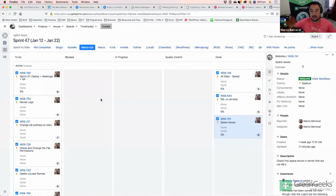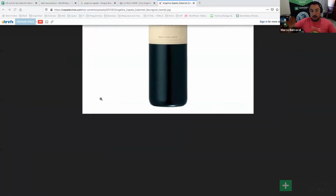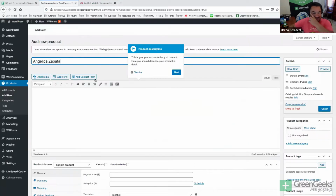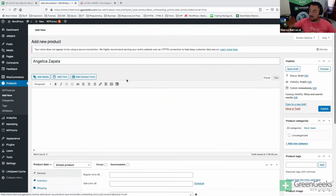So going back into our WordPress stuff. So I have the wine. This is the price for it in Argentinian pesos. Don't freak out. So if I go to here, I select Angelica Zapata. This is going to be the title of it. You can select your title as you wish. This is my long description.